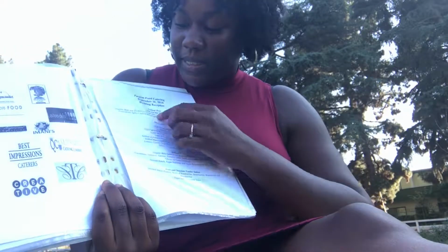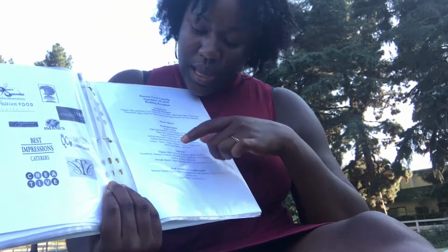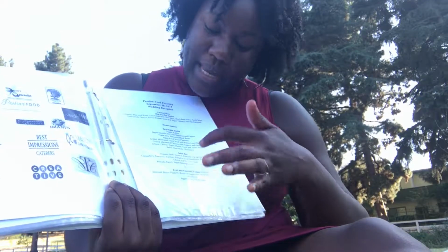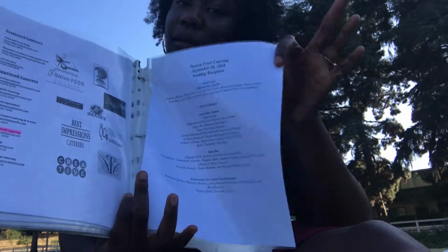So we're gonna do a taco bar, we're gonna do a chips and salsa bar for cocktail hour, then we're gonna do a taco fajita station, then we're gonna do a salad station, then we're gonna do a fruit and dip fondue station. So that's gonna be our dinner. This is the menu that she printed out. We're going for our tasting in October, so I will share with you guys more about this.